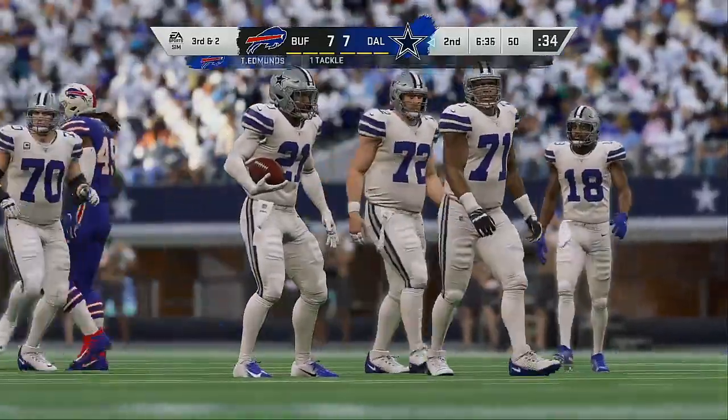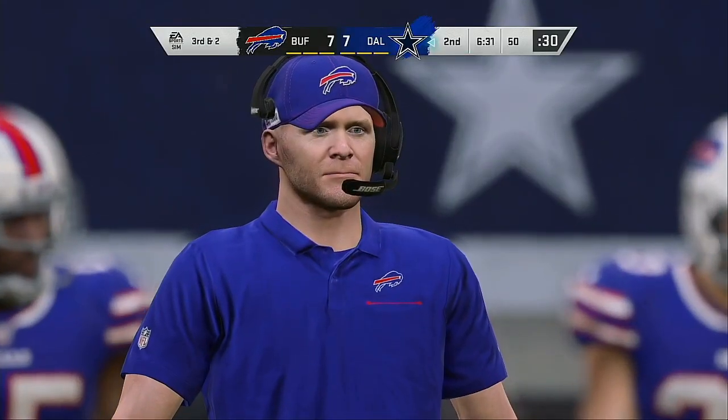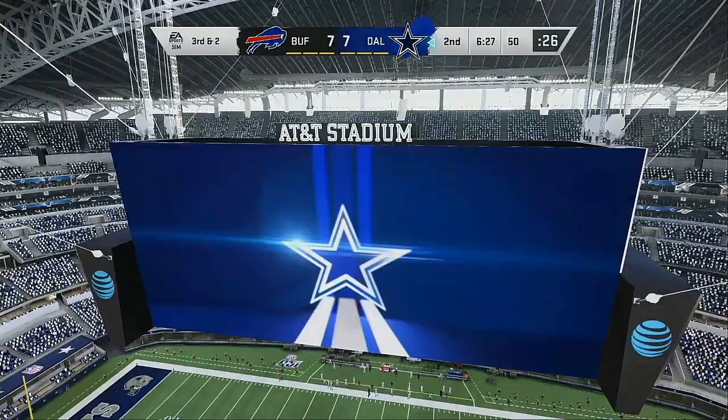But that's all about doing the dirty work right there defensively. Second and short yardage, that's all about plugging those gaps, not giving a running back a crease to run through, and they did a nice job to hold him to just a couple and force a third down.